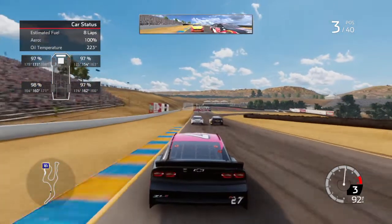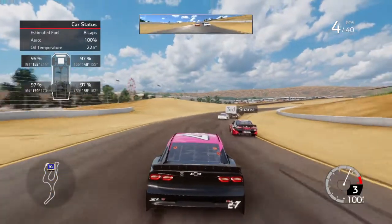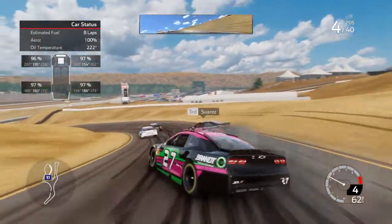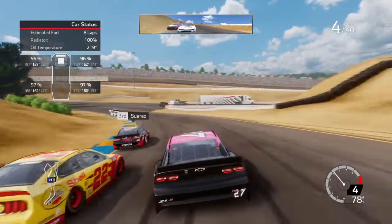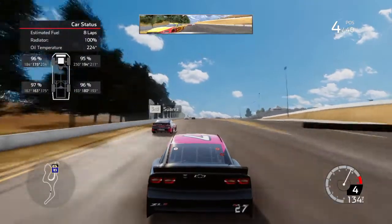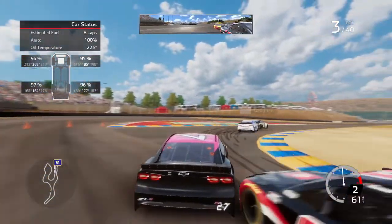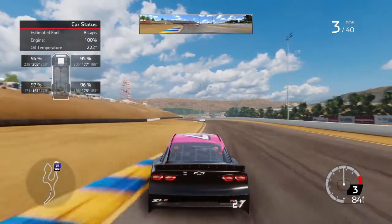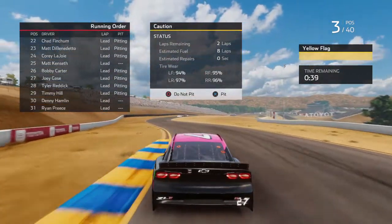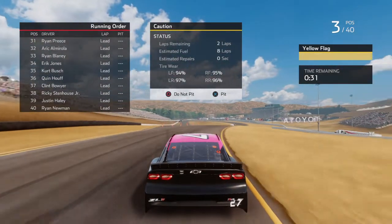Oh, but Gon could get his way in too. Bro, what a battle for the win right here. Got Brennan Gon, Ty Dillon, and Daniel Suarez. Oh my gosh. Well, forget Suarez. Oh my, no, not another restart. No. Oh, most of these guys only took, interesting. Very interesting.